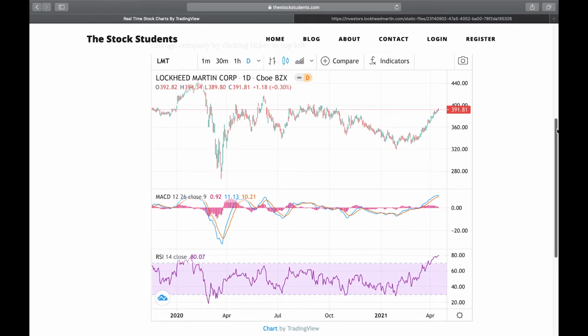So with that out of the way, the reason why I'm watching Lockheed Martin this week is because for a company that is not as fast moving or as exciting as some of the other companies that we've talked about today, Lockheed has really been on an elevator upwards, up nearly 20% from this low here last month, and that is kind of unusual for a not so exciting stock like Lockheed Martin.